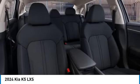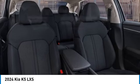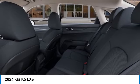The Kia K5 has a stylish exterior that will be sure to turn heads. Sleek interior looks, fantastic handling, and an abundance of technology will make this a fun vehicle to drive. This vehicle has less than 100 miles.